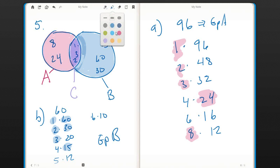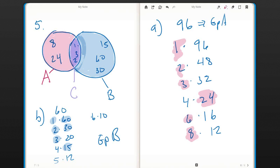Notice that 6 is in this group, and 6 is in this group. So if it's in both of them, then for Part C, 6 would go into Group C. The number 6 would go into the purple group because it is both a factor of 96, Group A, and a factor of 60, Group B, which puts it definitely right there in the intersection, Group C.